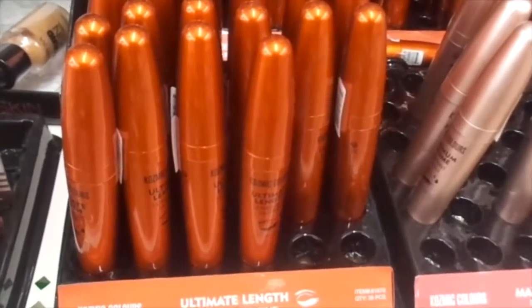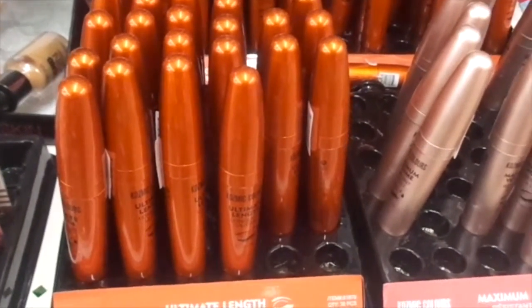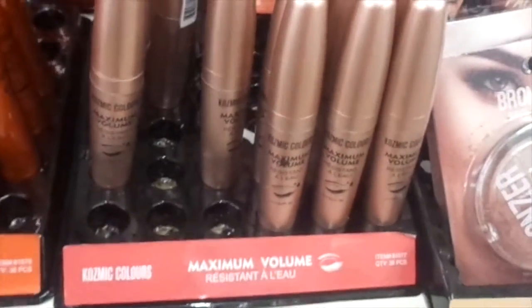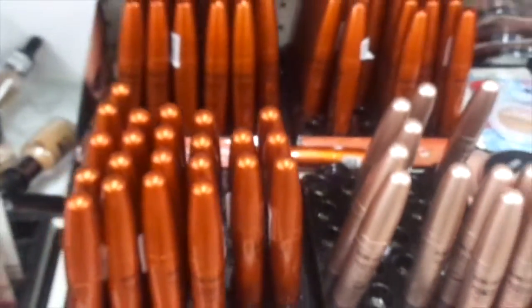In the makeup section, they have the Cosmic Colors Ultimate Length Mascara. This. And the Ultra Maximum Volume, the same as Cosmic Colors, I think that's how you say it.